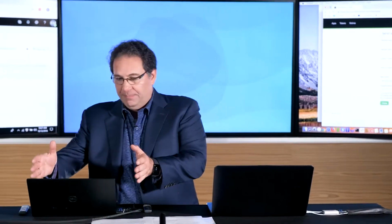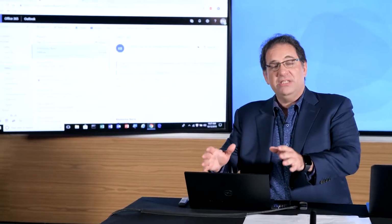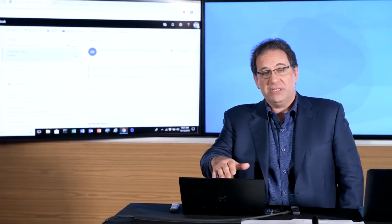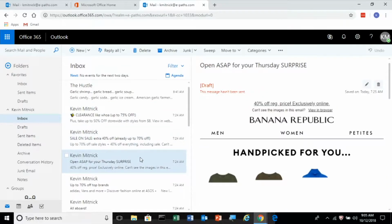So over here on the right, I have a Windows 10 laptop that's all up to date with the security patches. It's running the latest antivirus definitions. This is the typical laptop that might be in your environment. And we're also logged into Office 365, as you can see. And you can see that my emails are pretty much normal, what you might see. I'll go through a couple of them and we can actually read those emails.